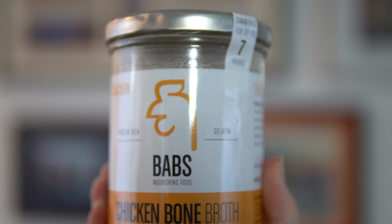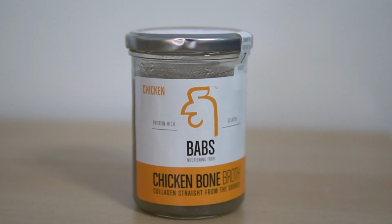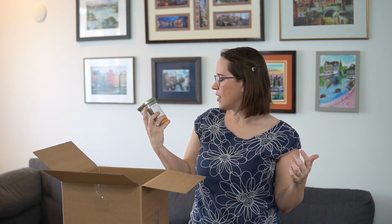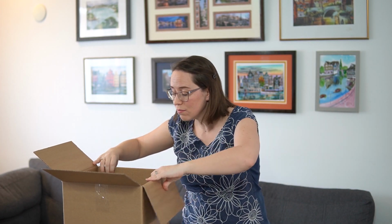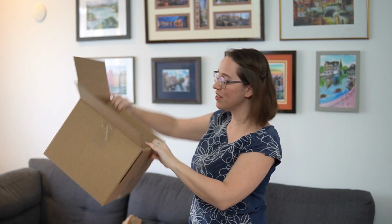Lastly, we have Bab's Nourishing Food. This is chicken bone broth. So apparently humans have a problem with collagen and not getting enough of it. And this is a way that they're trying to help that situation. And they gave us 2. I'm so excited. So that is the whole box. It's all empty. And I'm really excited to find out about these new local businesses, or they're new to me at least, and try some new foods as well.